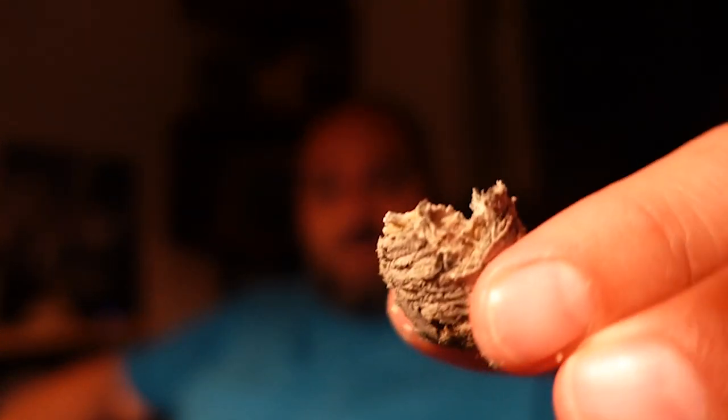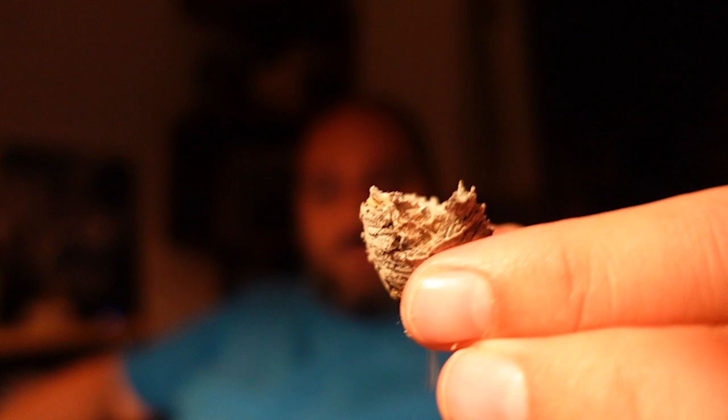Let me see if I can get that ash here. Look, that's how the ash looks. It's totally flaky and it's not very nice, really.